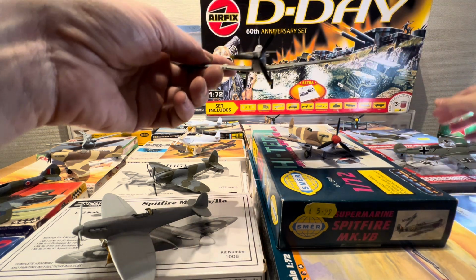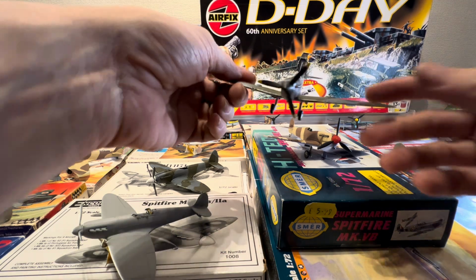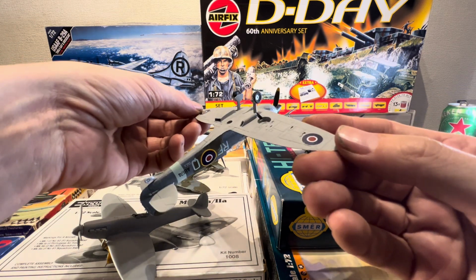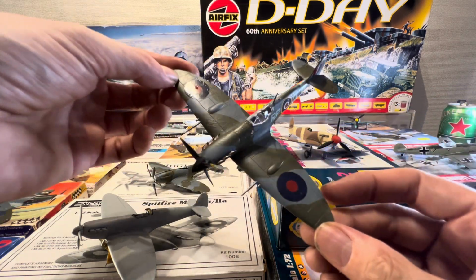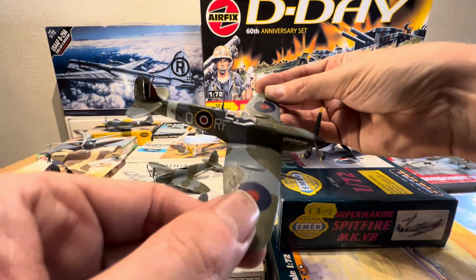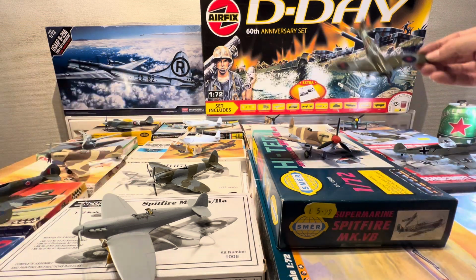This particular one is a standard Airfix Mark V. This was actually the very first kit that I built, and I hand painted it, and it came out pretty okay, I think. I mean, I didn't do the interior or the cockpit, but the actual painting of it was just hand painted. Actually, I thought that was pretty good.